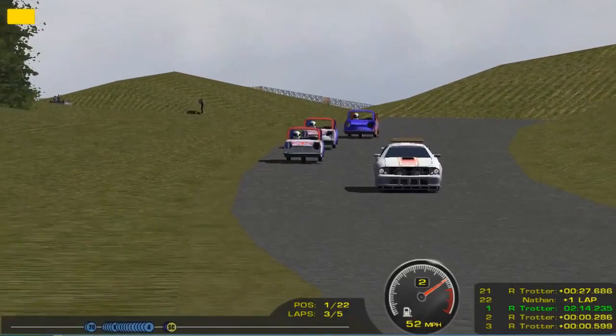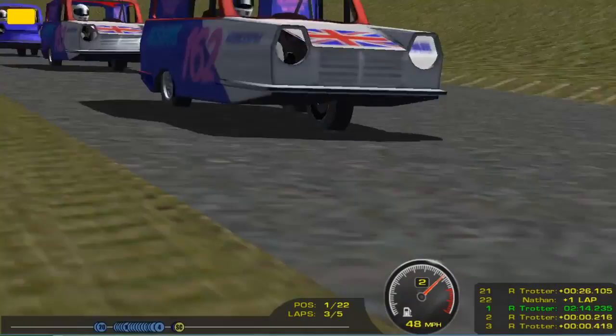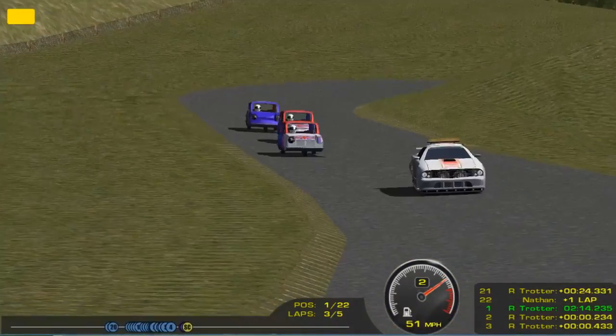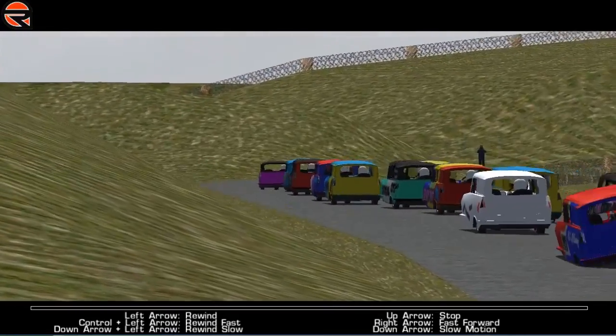Well, look at this. This is just a ridiculous spectacle. Look at the safety car. This might be the only race in history where the safety car is quicker than the actual cars competing in the race.